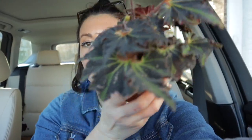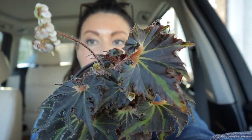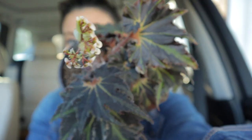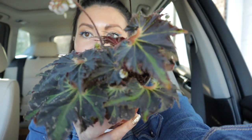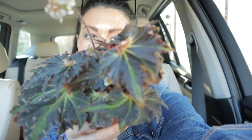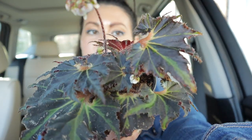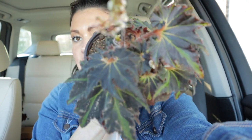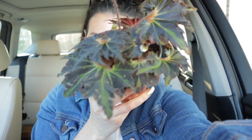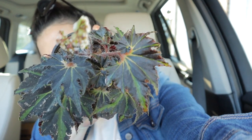So next up is this Rex begonia Breakdance. Now I have been experiencing begonia madness. People usually either love begonias or hate begonias. I love them, and I have to say that most of them do pretty well for me, especially this Rex begonia type. This Rex begonia Breakdance is no exception. First of all, can we just appreciate these beautiful dark leaves? I am a big fan of some dark foliage, and that is what we have going on here.